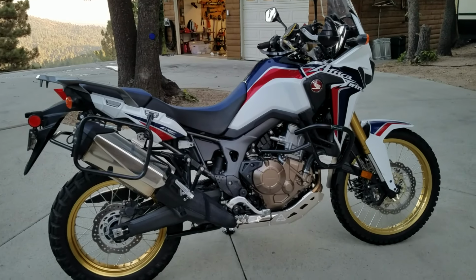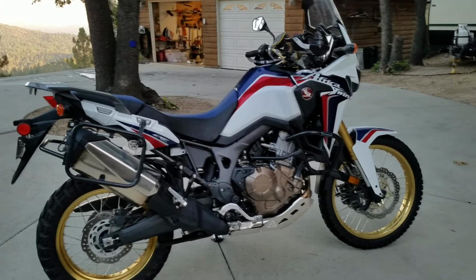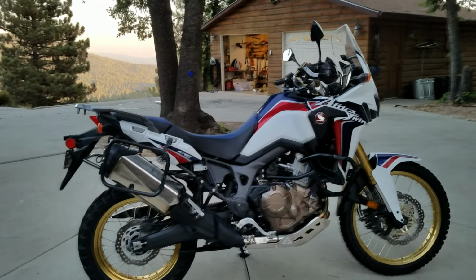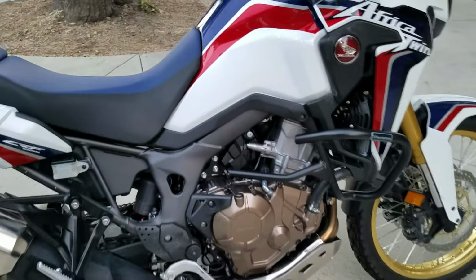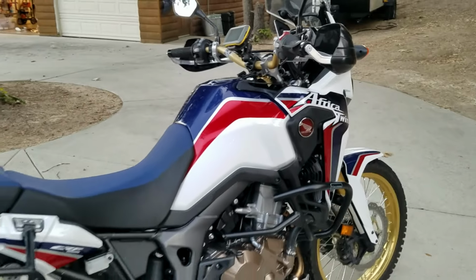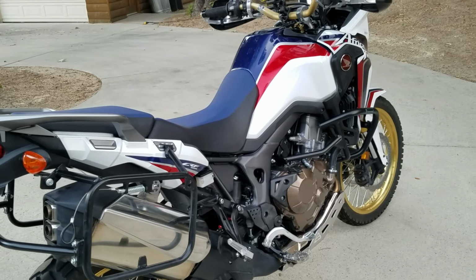This thing compared to those, the engine is much smoother, the bike feels lighter, the center of gravity is lower, you have the expected reliability from Honda. There's no engine heat coming up from this thing, which is awesome. Your legs don't get roasted like they do on the 950 and the 990. I talked about the low center of gravity.